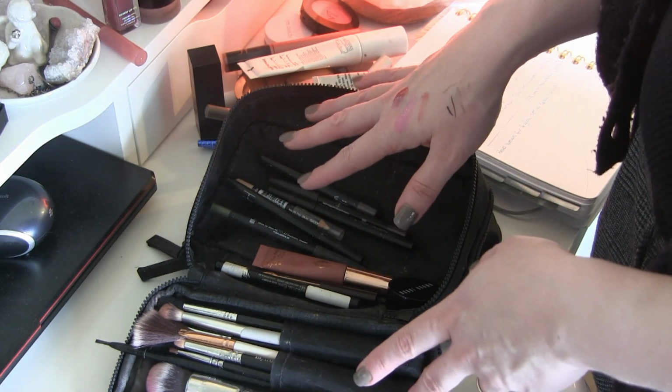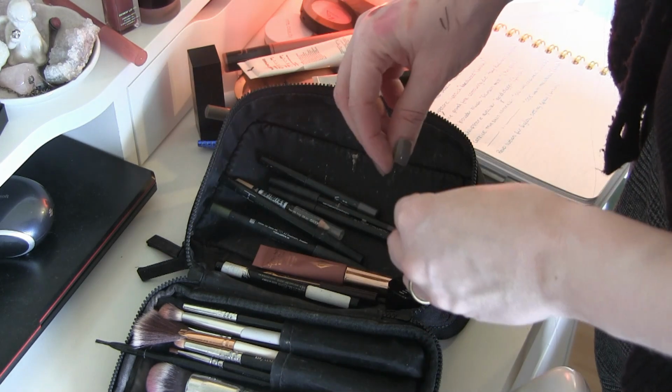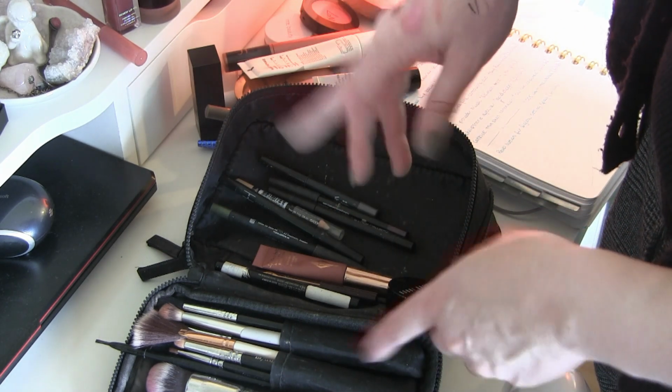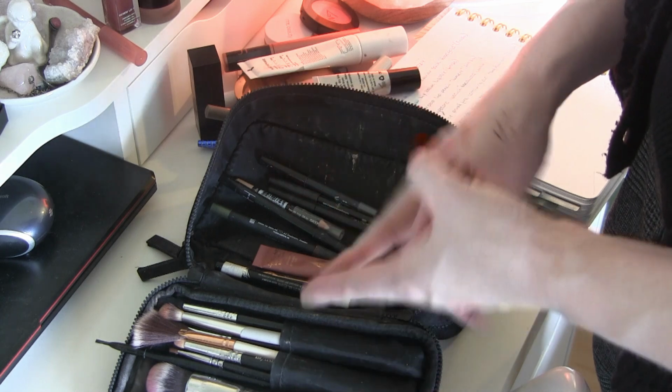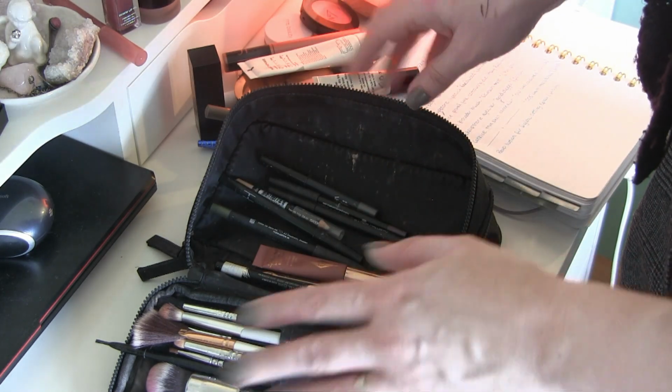The cream eyeshadows I have are the only ones I bring into this project pan. The other eyeshadows, single powder eyeshadows and palettes, are in my Pan Those Eyeshadows project, just so you know.